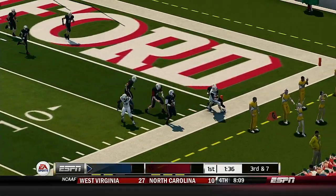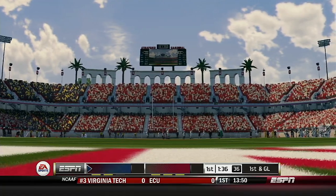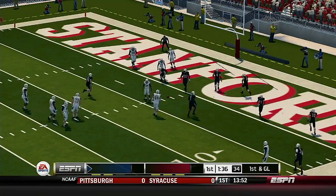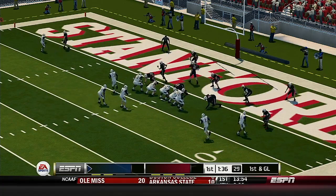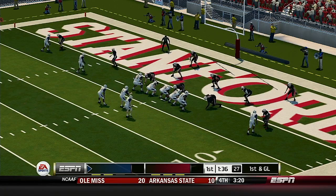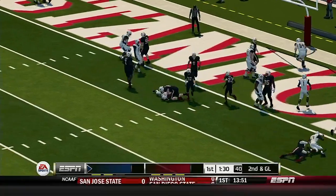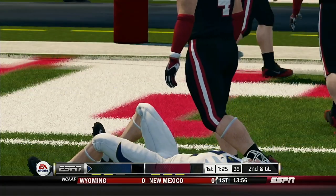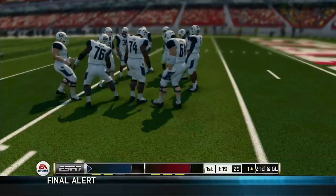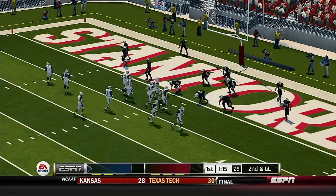Throws complete. He's got space to work. And they push him out at the 2. That makes it first and goal. Larry. Mike 4. Tight. Dives, and he's down. That brings it second and goal. From the 1-yard line, it's second down.